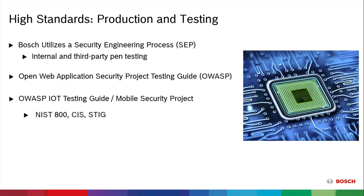I would say one of the biggest and best kept secrets about Bosch is that we are a certified numbering authority through MITRE.org. What that means, and I think everybody out there understands, is that if you have a vulnerability in a product, it gets issued a CVE number. That is a Common Vulnerability and Exposure number.